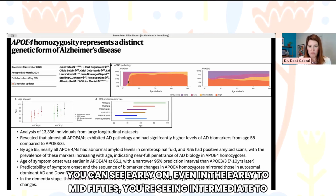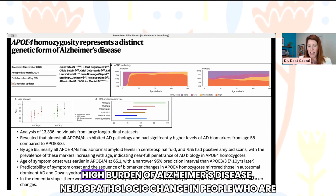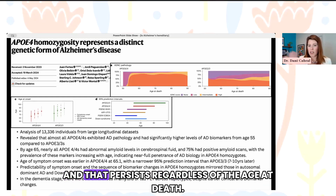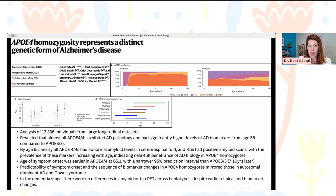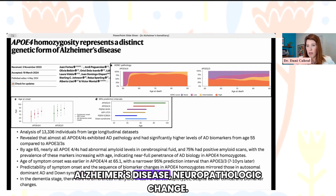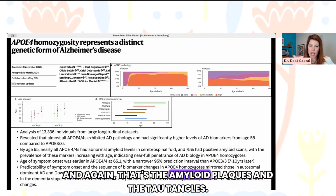So you can see early on, even in the early to mid 50s, you're seeing intermediate to high burden of Alzheimer's disease neuropathologic change in people who are ApoE 4-4, and that persists regardless of the age at death. And very few people, the purple, have no Alzheimer's disease neuropathologic change. And again, that's the amyloid plaques and/or the tau tangles.